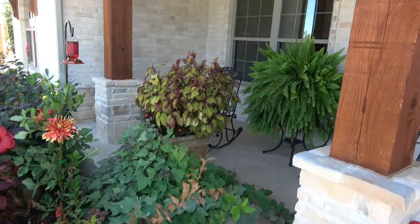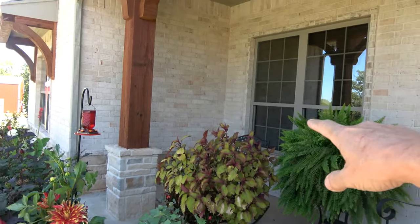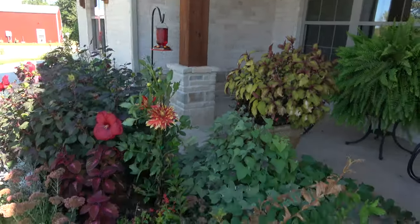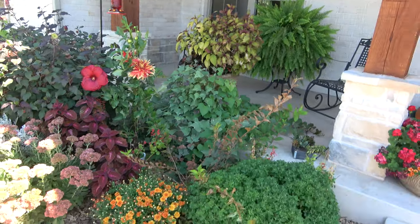And my office is right here, so when I work during the day, I get to look out at all this and watch the hummingbirds. I think the hummingbirds are starting to slow down. They're starting to migrate.